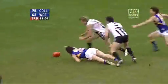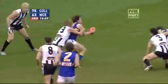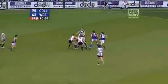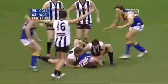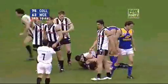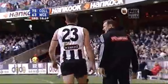Oh, is it a free kick for a hold? No, says the umpire. It was a close call there. Ball still alive. Almost thrown out. 40 out from the West Coast goal. And the umpire will bounce. Ripping contest. It is a ripping contest we've got here. Both teams going at it really hard.